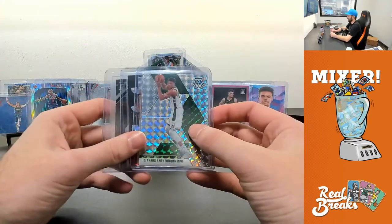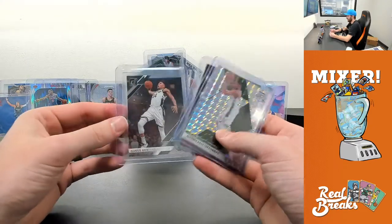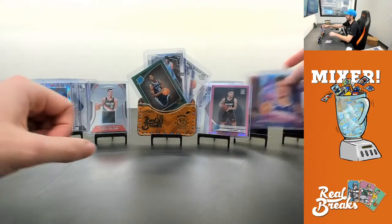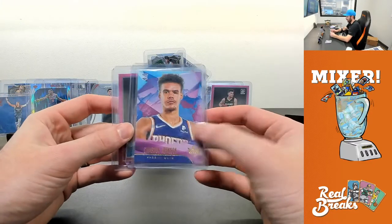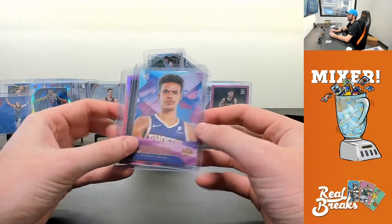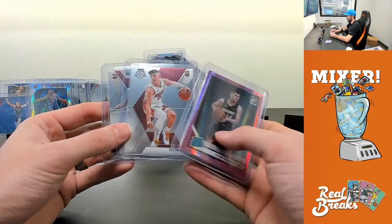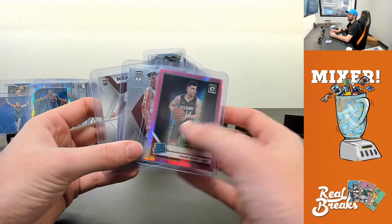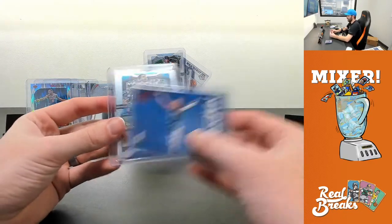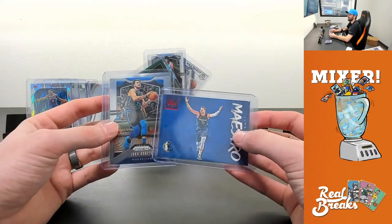Showcase, some nice Giannis. We got a silver Mosaic base, as well as a silver Mosaic Jam Masters, and then a Clearly Donruss base. Bucks on those, Brian Profits. Two nice Cam Johnsons. We got a level one Court Kings base, and then a Hyper Pink Optic. Suns on those to Tony Savio. Tyler Herro, Optic Hyper Pink, as well as a Mosaic Base, and debut Miami Heat to Charles Hamlets. Maestro, Luka Doncic, Ruby out of 149, and then a second-year Prism Base for the Mavs. Mavs to Dan Singer.